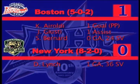Boston Junior Rangers at the New York Bobcats, and Lynch was not enough for the Bobcats in this one. He stopped 36 of 37, but Boston's Samuel Bernard stopped everyone that came his way. Araldi struck with the man advantage for the Rangers, who go on to win it 1-0.